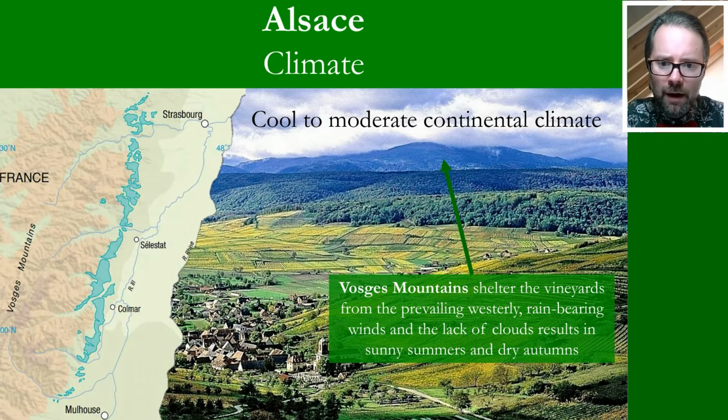Now, the northerly part of the vineyards, that's up here near Strasbourg, has the coolest climate as it's highest in latitude, but also there is less of a protection with the Vosges Mountains in that area. The rest of it is a little bit warmer. So that's what I'm identifying with your picture there, that you're getting that Vosges Mountain protection.